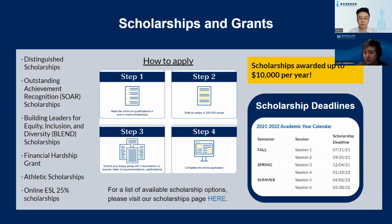We also offer scholarships for academics and merit-based scholarships, athletics as well. It's a separate application that you'll submit for scholarships. So we're just going to require a short essay, about 300 words, and some supporting documents. Scholarships can go up to $10,000 per year. It's going to depend mostly on your GPA. We can accept a GPA at about 3.0, the scholarship starts, and then as your GPA increases, the amount offered will increase as well.